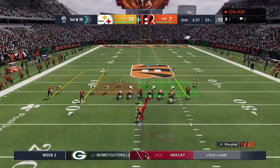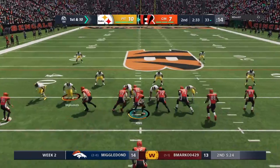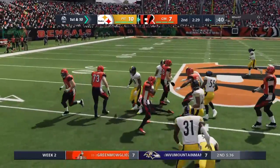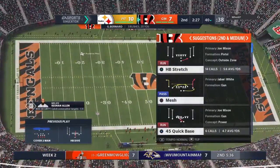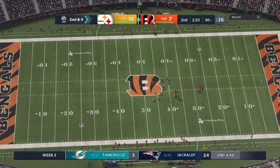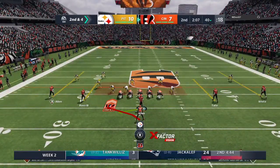So they'll come up first and 10 now from the 33. Now a carry for Bernard, and he'll get this up to about the 40. It's a 6-yard gain on the ground, and that'll make it second and 4. They'll come up on a second and 4 now from the 40-yard line.